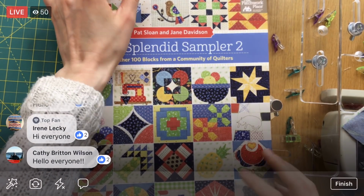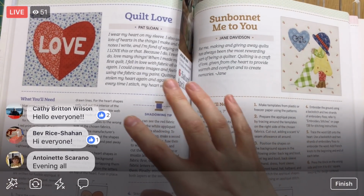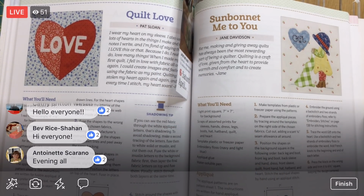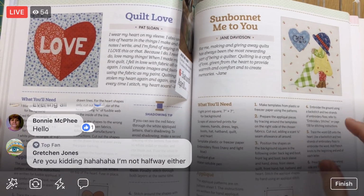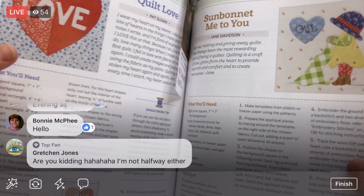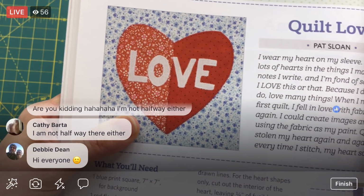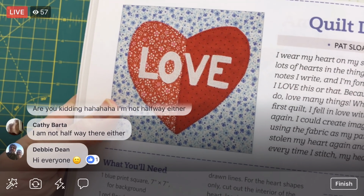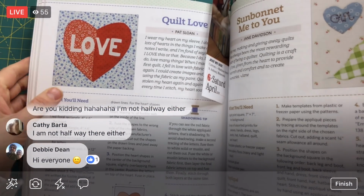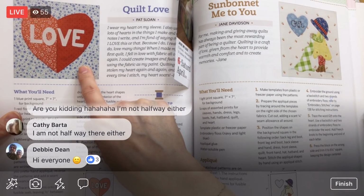Okay, so you guys, last two blocks, and here they are, and they are by the authors Pat Sloan and Jane Davidson. So Quilt Love is one, a lovely applique block. Pat does a lot of applique blocks typically, so this goes along with that, and I think it is just adorable. And the second one, this is on page 76.